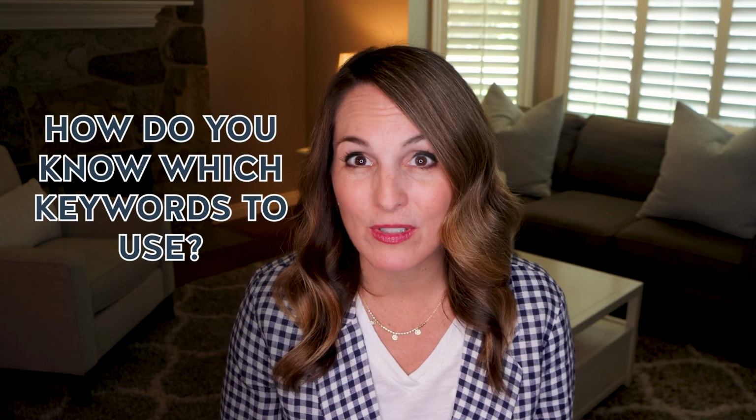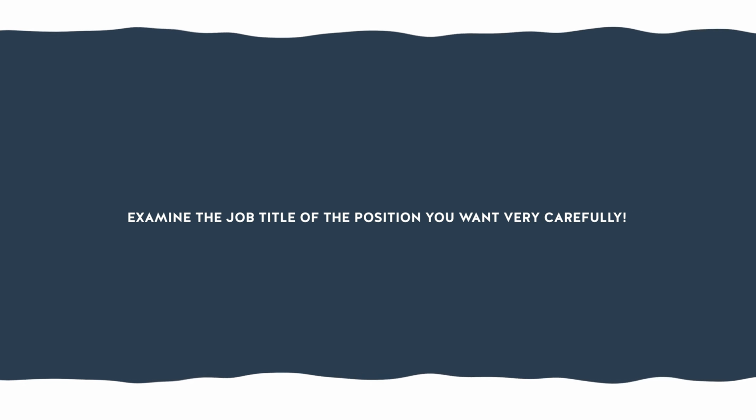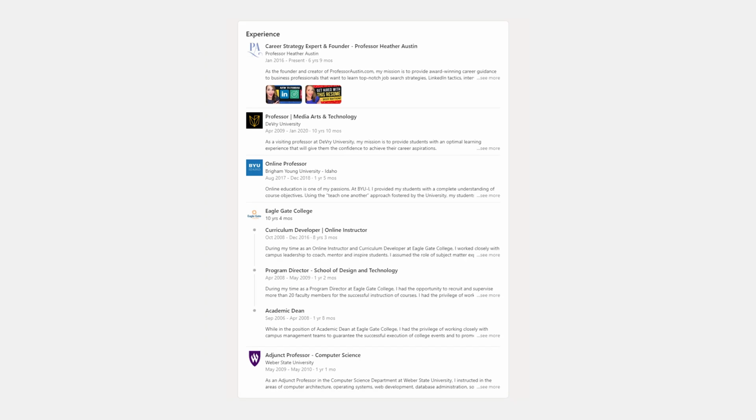For example, if a recruiter or hiring manager is looking for a nonprofit director who specializes in public relations and event planning, and you have those keywords in your profile, you can pop up at the top of their search results. So how do you know which keywords to use? First off, examine the job title and the position you want very carefully. Make sure your headline matches or is very similar to the title of the position. Beyond just the title, you want to mirror the words the company uses in the job description in other areas of your profile, such as your About section and your work experience section. The goal is to naturally weave in their language so it doesn't feel like you've just copied and pasted sentences from the job posting or from their website.